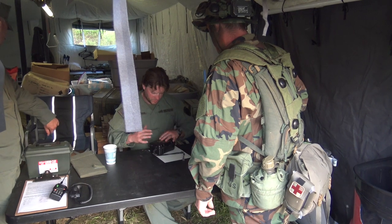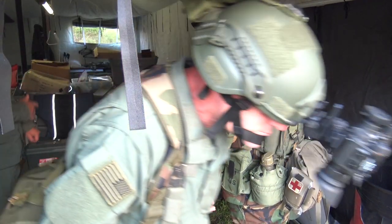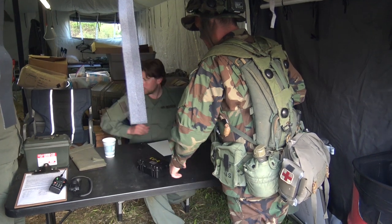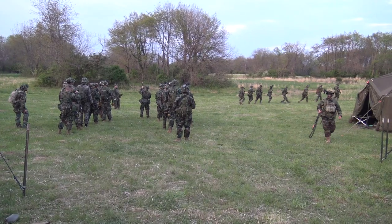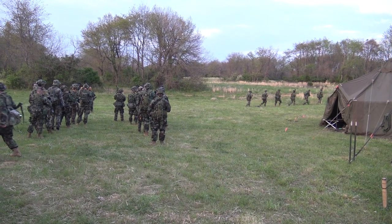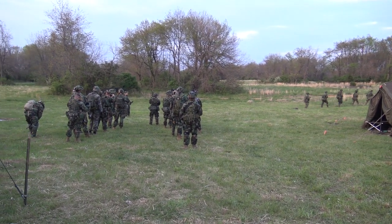For this mission, the students that attended the Light Leaders course would be placed into leadership positions. The land nav students would be placed into roles where they'd be the ones plotting the route and navigating the patrol on the actual mission. And lastly, the Warrior Basic students would make up the bulk of the rifleman billets within the formed squads.